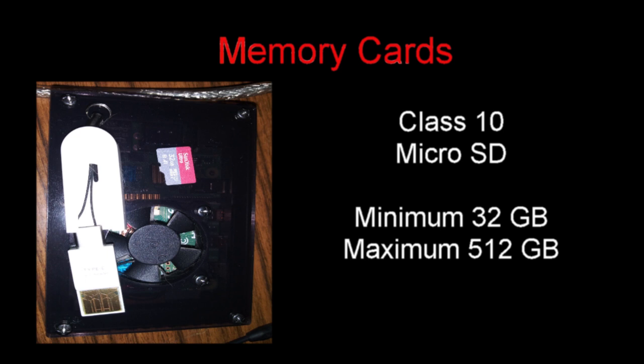SanDisk has really been about the major brand that I've used for any of my memory cards in the last 20 years since they've been out. And they're very reliable. They have a lifetime warranty. And they are very fast. Now, for this particular project, the minimum that you should use for a memory card is 32 gigabyte. The maximum size being 512 gigabyte.